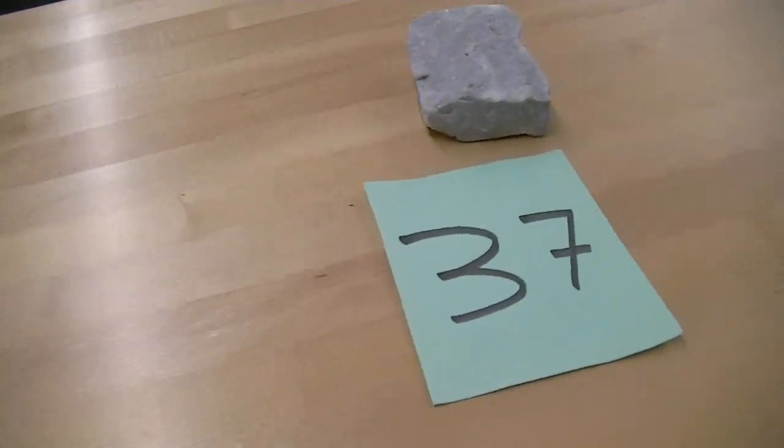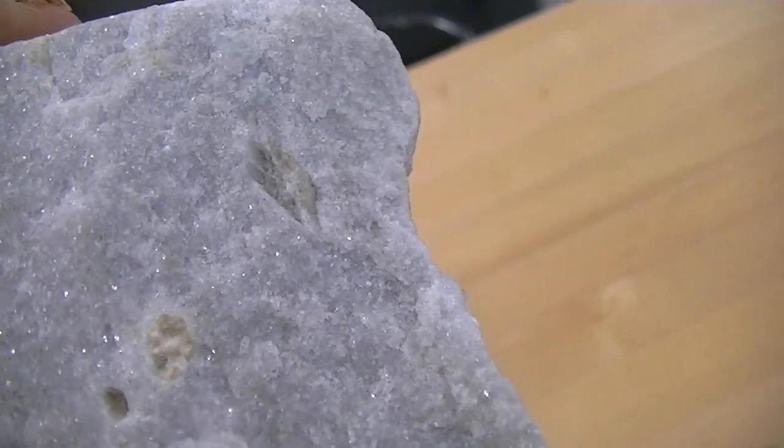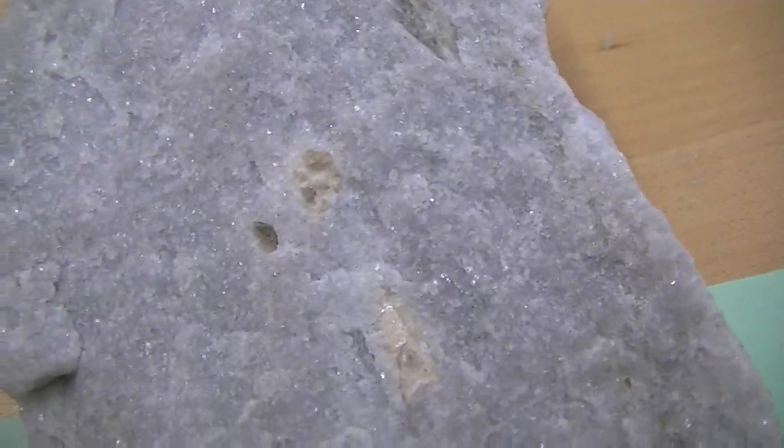Different lights show it. Next we go to number 37, a very, very hard rock consisting of quartz. Its parent was a quartz sandstone. Quartz sandstones, when metamorphosed, become quartzite. So this is a quartzite.